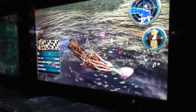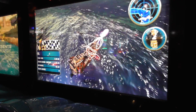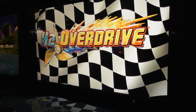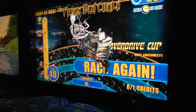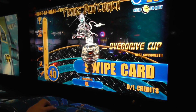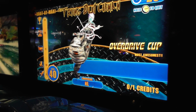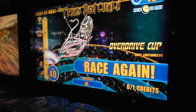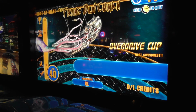So, folks, this is probably going to be one of the last times I'm going to play this game, because it's getting very hard to find. I know one of the movie theaters by me does have an H2O Overdrive, but like I said, it's only one, and you get a lot more enjoyment when you're playing it with more than one person. It was so cool when we finally got this game hooked up and we had all 4 players at the same time.